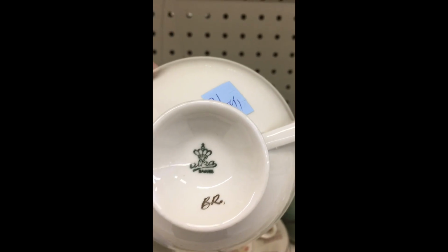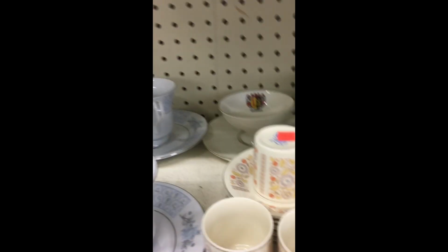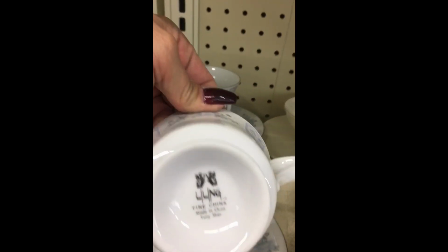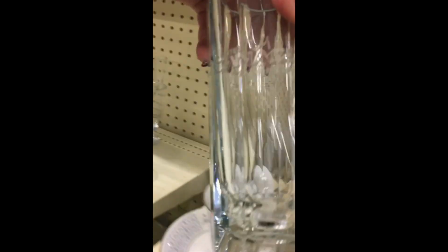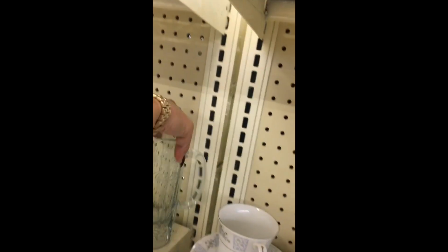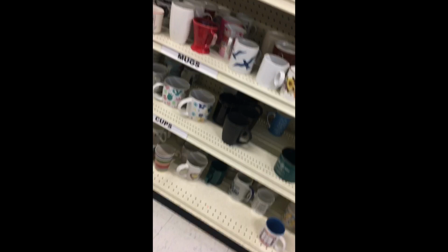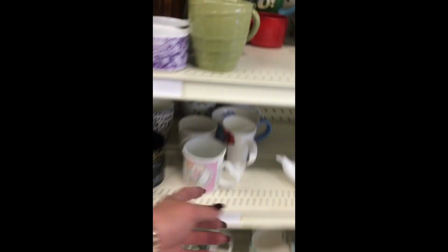This was an interesting little cup, I thought. I did leave it behind, but I liked the symbol on the inside of it. It reminded me of like a Porsche or something. It was kind of cool. That was a Canadian beer mug, actually. Really heavy, though. I'm not a beer drinker. But it's cool because it came from Canada.